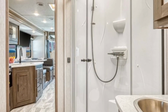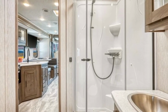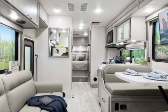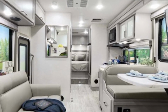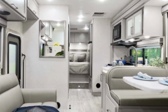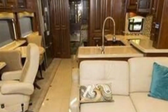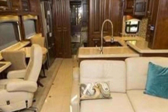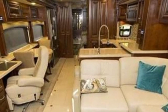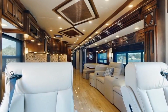Move toward the rear, and you'll find a master suite complete with a king-size floating bed, ambient starlight ceiling, and a walk-in wardrobe. The en-suite bathroom rivals five-star hotels, with heated flooring, a rain shower, and even a Japanese-style soaking tub, all trimmed in brushed gold. And yes, it's all climate-controlled through an AI-powered smart system. With built-in satellite connectivity, autonomous driving mode, and a retractable outdoor deck for stargazing, the 2026 Rolls-Royce Motor Home is more than luxury, it's an experience.